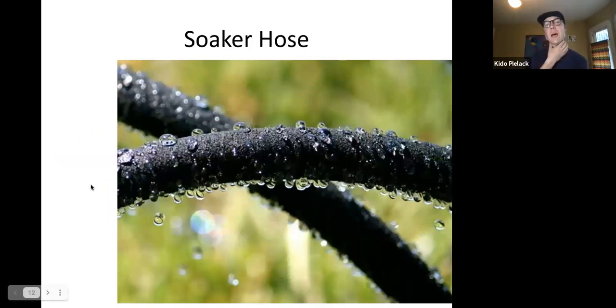So now we're getting into some options for watering right in the root zone. So this first one is soaker hose. Basically, this is usually made out of recycled tires, and it's a hose that leaks on purpose. It's basically perforated, so it leaks all along the hose. There's a cap on the end of the line. You lay it out in your bed, close to the crops that you're growing, and it slowly saturates the entire area.